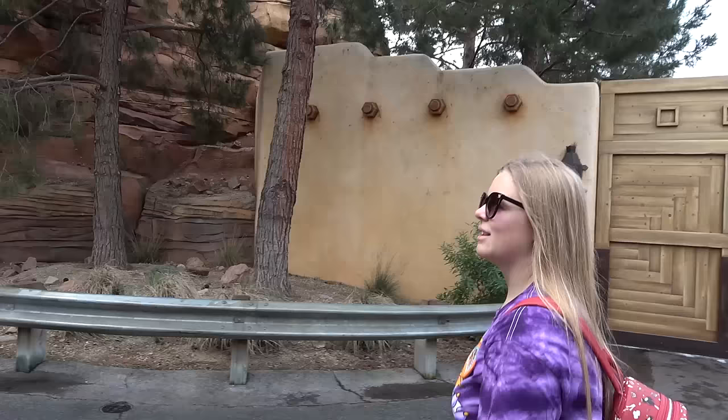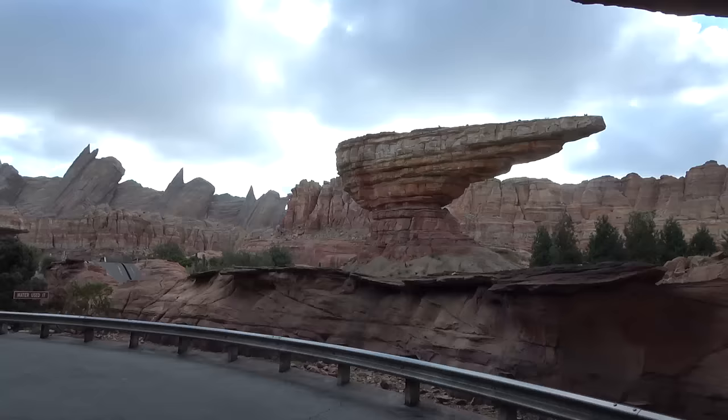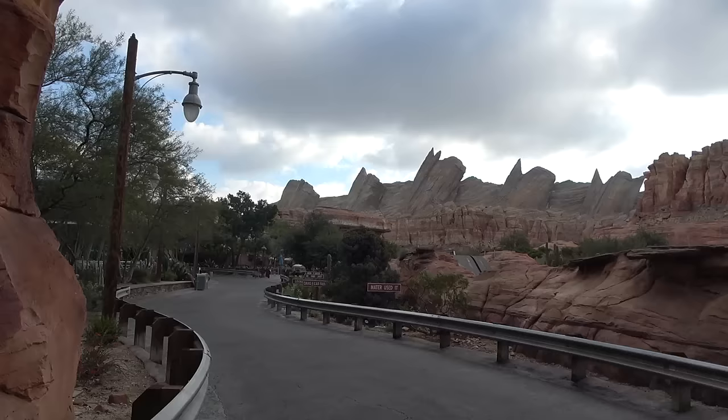Oh, here we go then, Charlotte. Are you ready to step into what is one of my favourite Disney areas? Wow. This is it. Welcome to Radiator Springs. Of course, the highlight attraction, Radiator Springs Racers, just off to the right there.